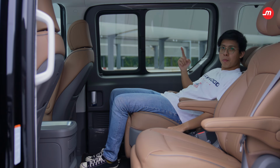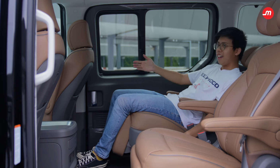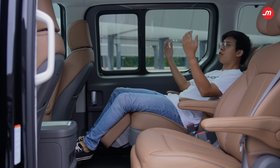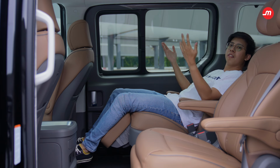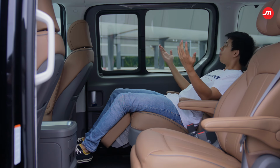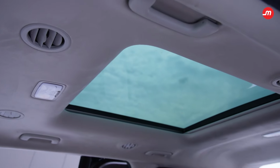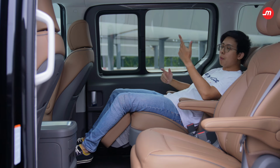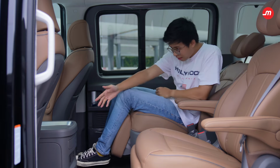But wait, there's more. Once you're here, use this little thing, and the leg rest comes up. I am literally in a business class seat in a car. Or if I wanted to, I can lower the shades, close the moonroof, and I am in the world's most expensive nap pod.